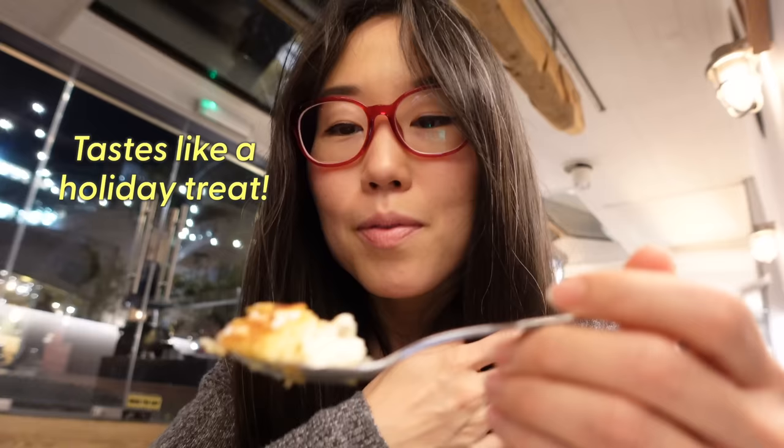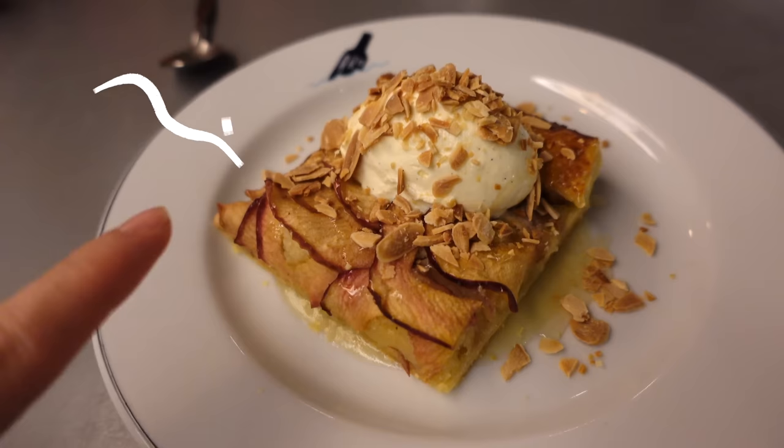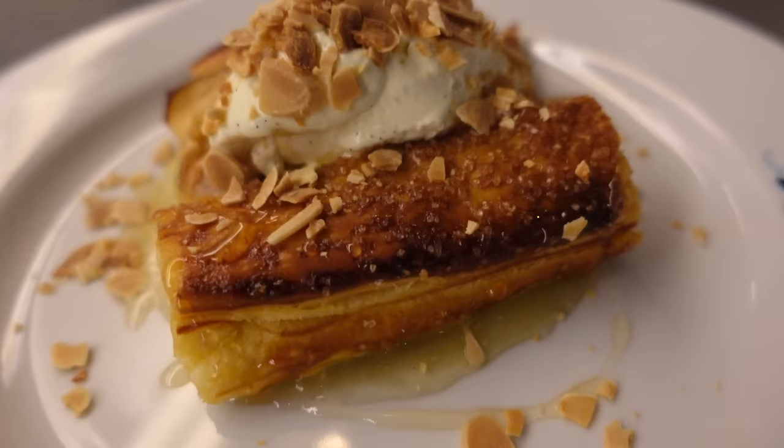On top of the cream, there's those pieces of almond that taste like a Christmas dessert. Also could be eaten for Thanksgiving. The other side tastes different. The first bite, the one with a lot of apple slices, that side tasted more sweet. This other side tastes more lemony, more bright.